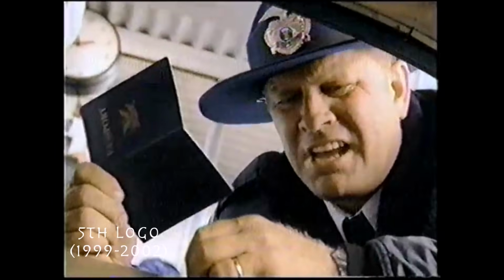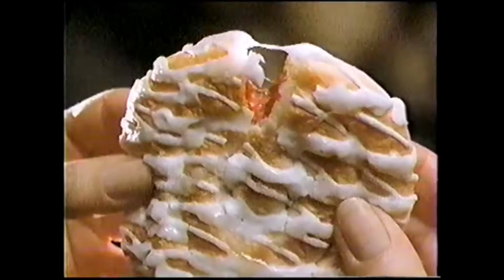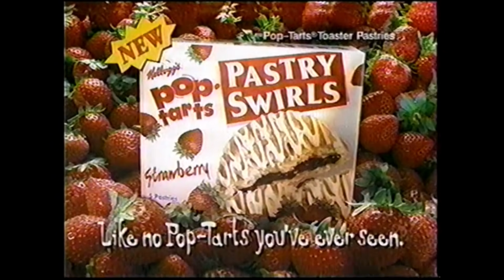Your Pop-Tarts. You think I was born yesterday? Out of the car. New Pop-Tarts Pastry Swirls. Round, iced, and deliciously flaky. They're like no Pop-Tarts you've ever seen.